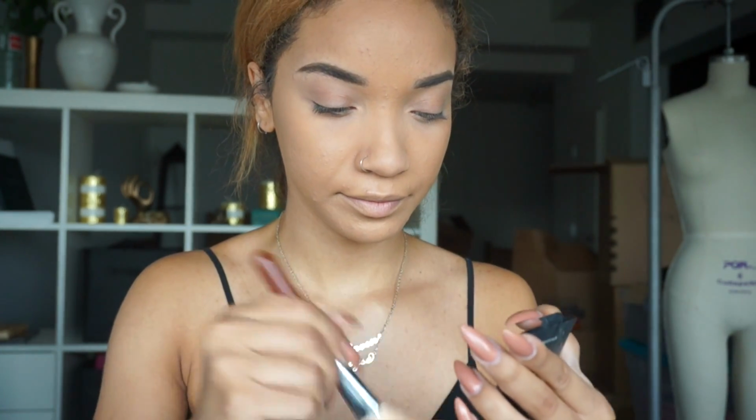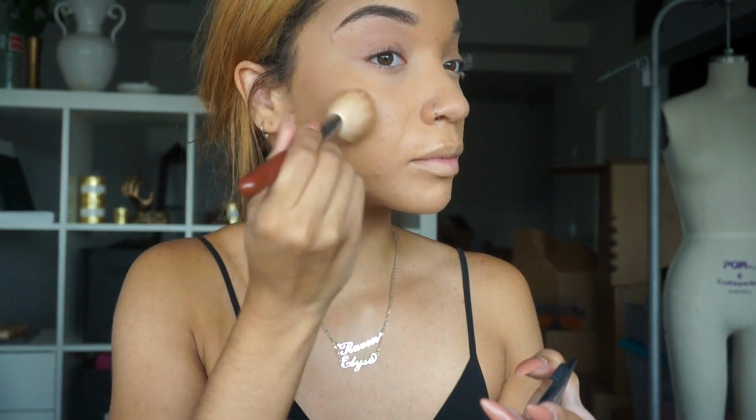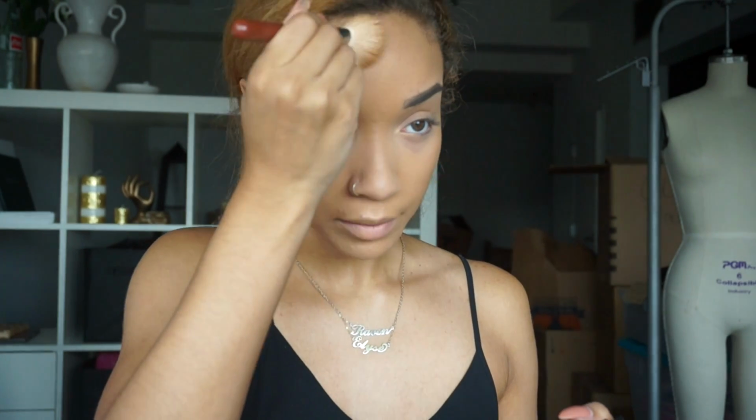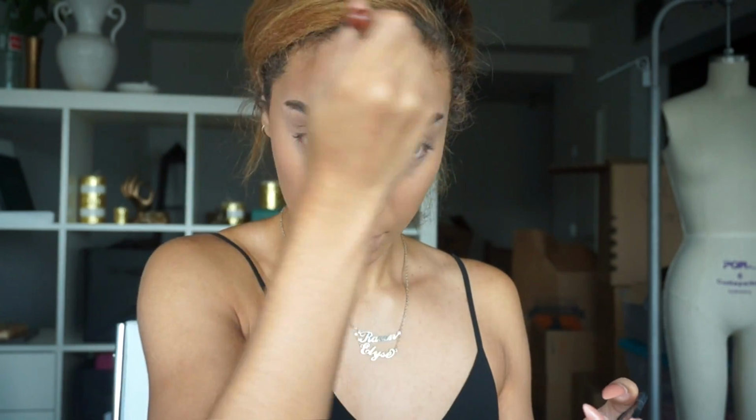And then I'm gonna go into the e.l.f. bronzer and just bronze up my skin. So as you can see, it's showing up really well on my skin when usually this bronzer would not really show up at all. And this is just gonna add dimension, act as kind of a 2-in-1 as a contour and a bronzer at the same time because we are trying to save on steps today.